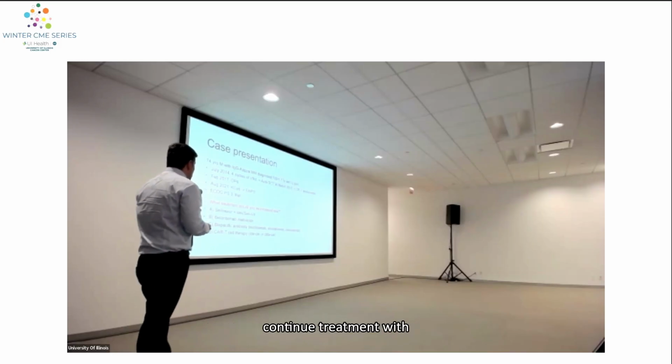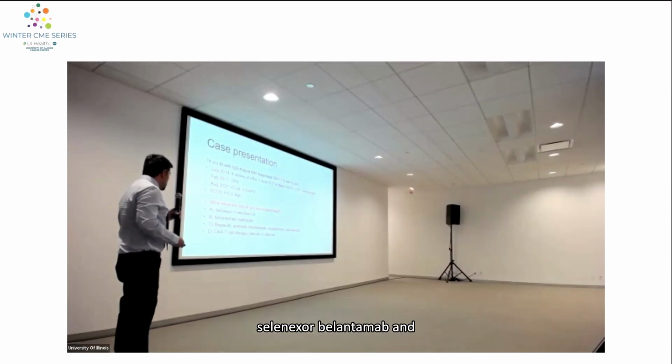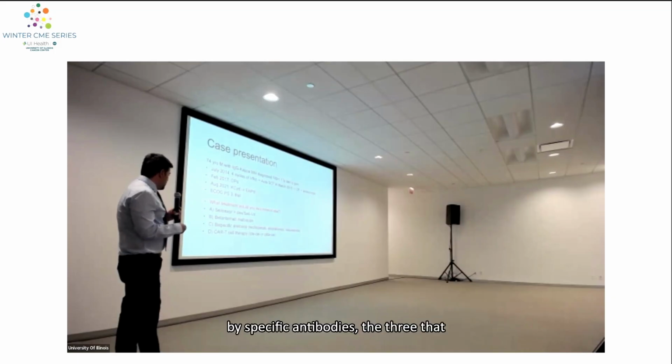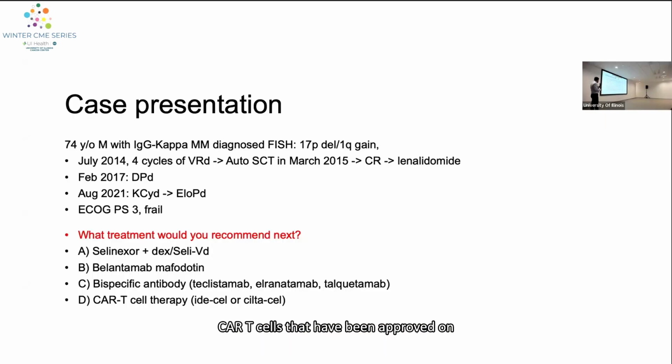Would you continue treatment with selinexor, belantamab, and anti-BCMA conjugate or bispecific antibodies, the 3 that have been approved, or either of the 2 CAR T cells that have been approved in this setting?